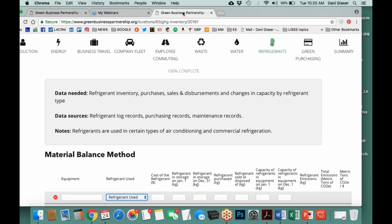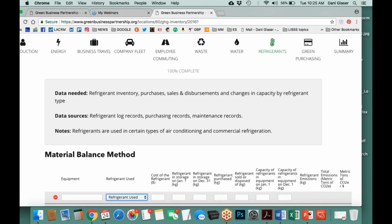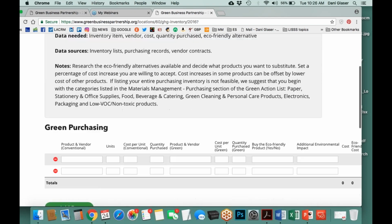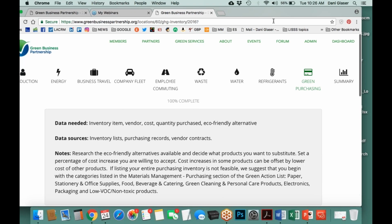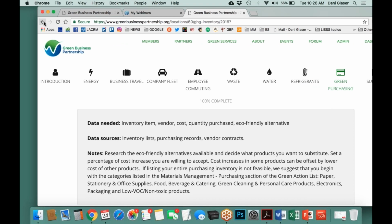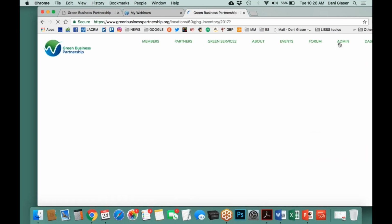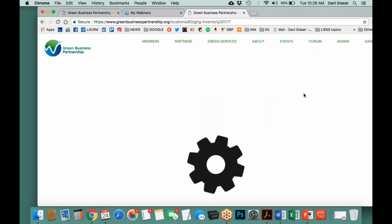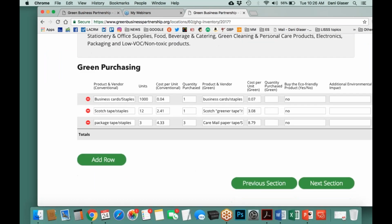Now I'm switching over to Hendrick Hudson's, unless I was on it all along. I was. So I'm going over to their green purchasing. Sorry, one second. I want to go over to their 2017 greenhouse gas emissions inventory tool so that you could see that they've populated some items into their green purchasing category. Here we go.